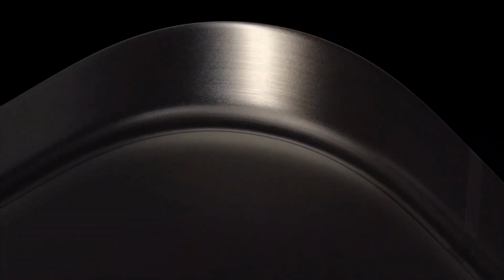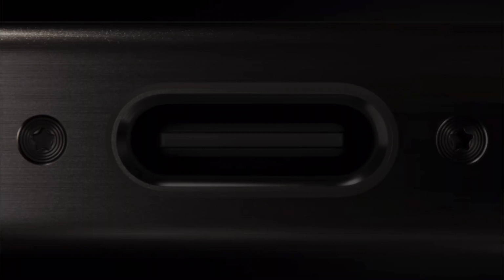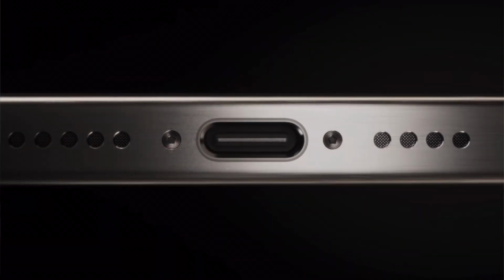Now the edges of the phone are titanium instead of stainless steel, but once you put a case on it, you won't even know that you have the titanium color, so it doesn't really matter, and it's not really a feature, it's just there. It also comes with USB-C, which I guess is a good thing, because now you can just say to anyone, hey, do you have a phone charger, instead of, hey, do you have an iPhone charger, and hope that they have an iPhone as well, so you can use the Lightning cable.